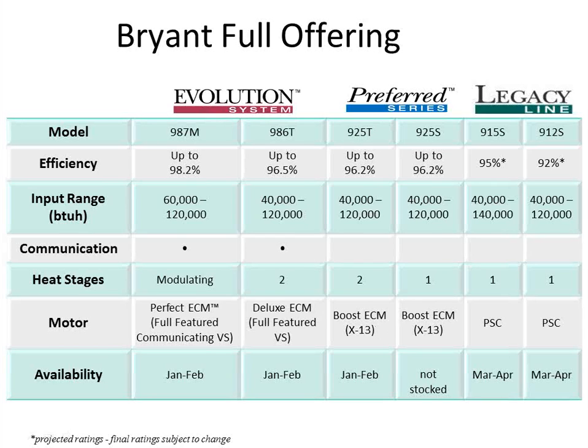It is not a variable speed ECM, it is a multi-speed ECM. So it happens to be a 5-speed motor, and we are actively using 3 of the speed taps. 1 for 2-stage cooling, 1 for 2-stage heating, and then the 3rd speed tap is used for 1-stage heating, 1-stage cooling, and continuous fan mode. There is a single stage unit in that line. We don't stock it here locally though. That's the 925S.